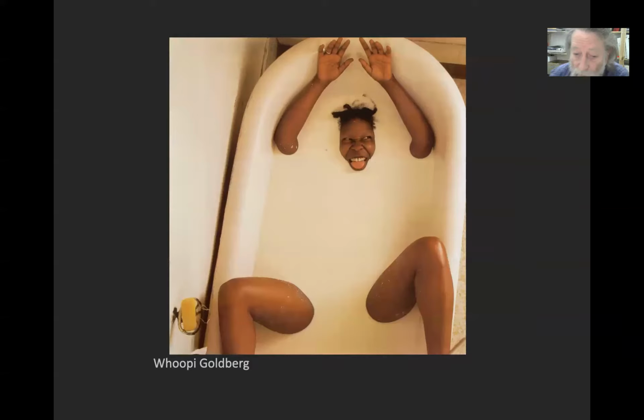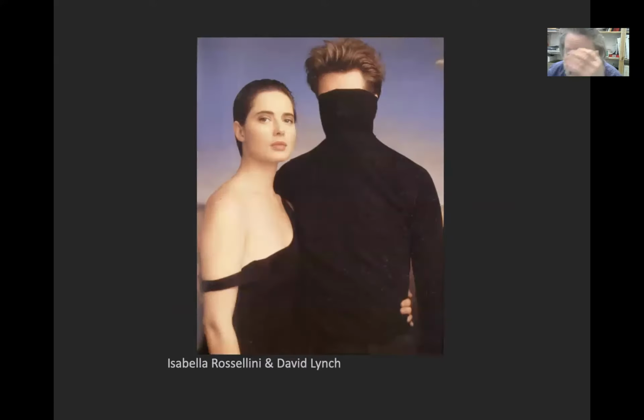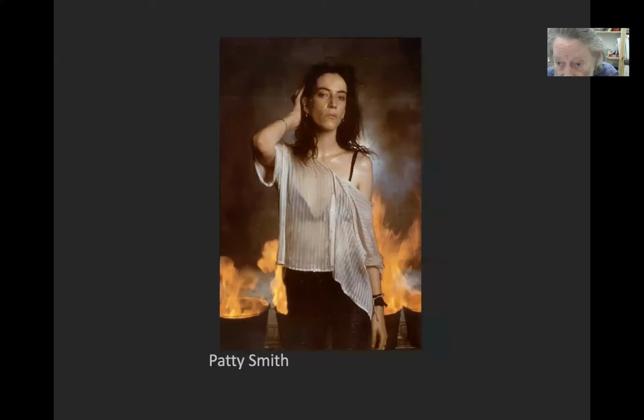Whoopi Goldberg, and I don't know how many gallons of whole milk in a bathtub. That's an ingenious shot. John Cleese. Not sure how they even did that. Isabella Rossellini and David Lynch from the movie Blue Velvet.